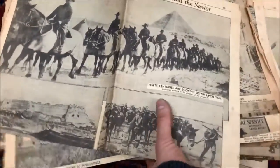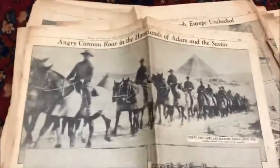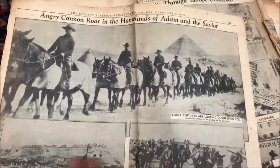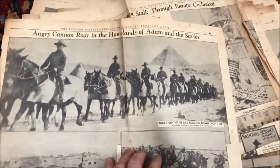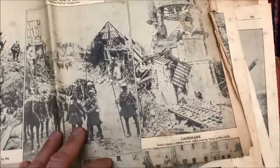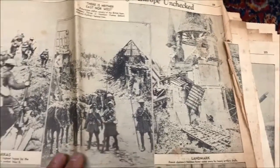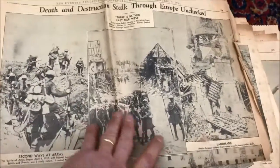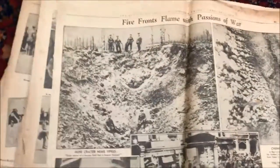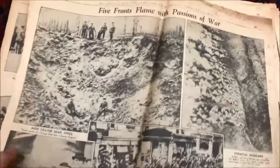So getting into the month of February, it talks about the invasion or the war proceeding to Palestine, and there you have the British troops in Palestine. Death and destruction stalked through Europe unchecked, just showing you a destroyed landmark, and just these amazing scenes, just really, really crisp pictures that they have here. And again, there's more at the bottom of each page. Nations invoke divine aid in slaughter and mutilation. 5 fronts flame with passions of war.